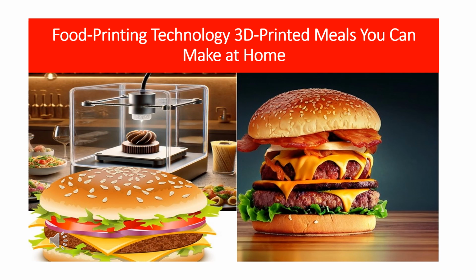Is 3D printed food safe for children and the elderly? Yes, especially for individuals who need soft textured food due to chewing or swallowing difficulties. How expensive is a 3D food printer? Prices range from a few $100s for basic home models to several thousand for professional-grade machines. Can I design my own food prints? Yes. Many printers let users upload custom designs or modify existing templates.